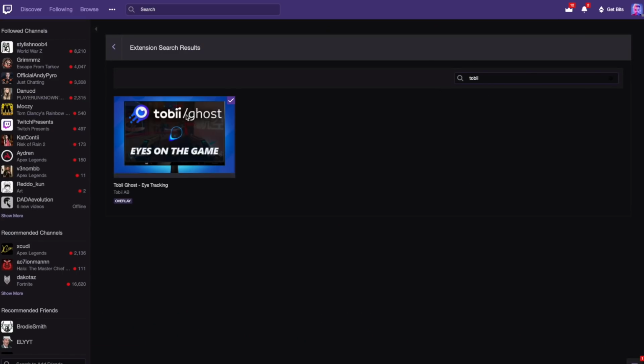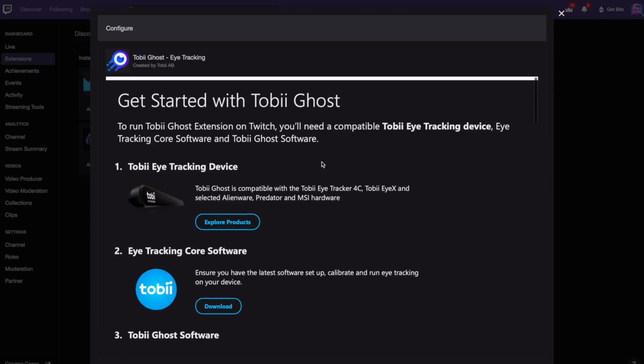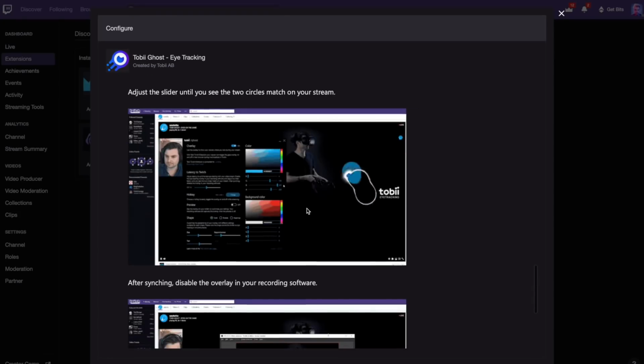And for me, one of my favorite quality of life moments with this device is when you go to the extensions browser in the Twitch dashboard, you find Tobii Ghost and you install it. When you go to the configure tab, it gives you step-by-step instructions on exactly how to set it up, with download links and simple instructions, and look at that, videos and everything.